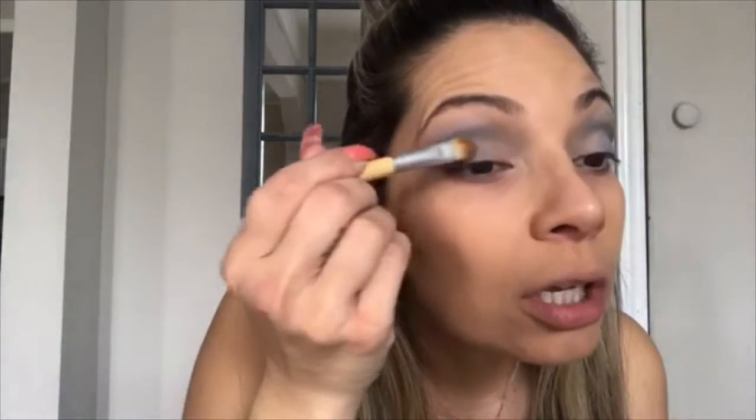So after you wet your brush, you are going to dab on that, and of course start little by little and then pack on as you feel necessary. So we're just gonna put that on the center, just this part right here. We're not getting too close to the inner part, so just try to stay in the center right here, just to give it that shine, that glittery.